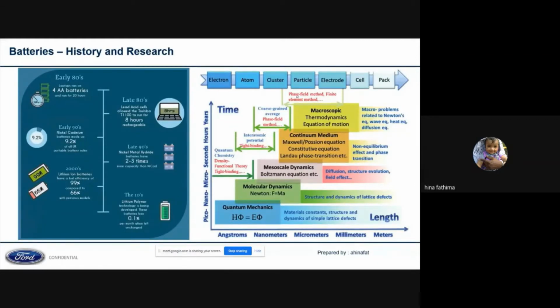On the right-hand slide, the picture is maybe a little confusing, but what I wanted to tell you is, I'm just showing you the length versus time and the way the batteries are evolving. There is research going on at the electron level, at the atom level, at a cluster level, at a particle level, at electrodes. What kind of different electrodes? There is no metal on earth which man has not tested yet for an electrode in a battery. And finally, how you manage the battery cells and the battery packs. So research is going on at every stage of battery development.